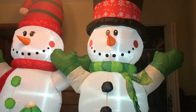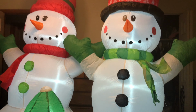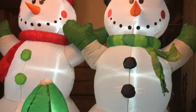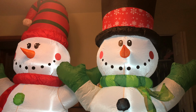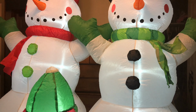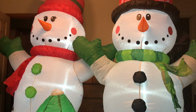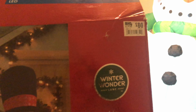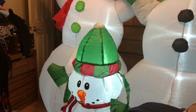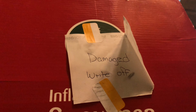And now I can actually show you the snowman family. All the way down to the little one. But it works, obviously, guys. It's huge. I didn't know this was that big. That thing is huge. That is a $80 snowman. Snowman family. And why did they say damaged write-off?